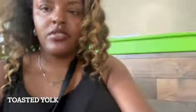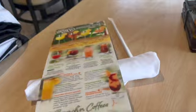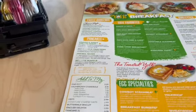Okay, Toasted Yolk. They have some drinks that look really good. I brought my laptop, so I'm about to work here for a little bit, but it looks good. So I might get a drink maybe, and then I don't know if I want something sweet or not.